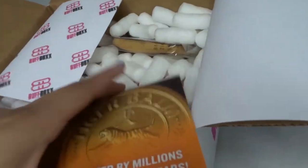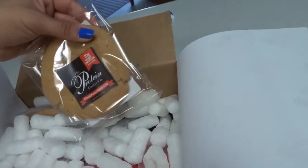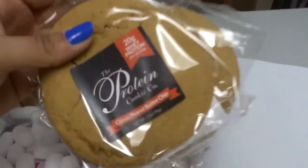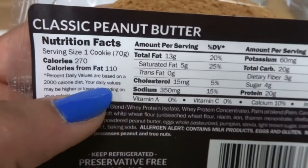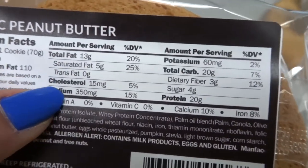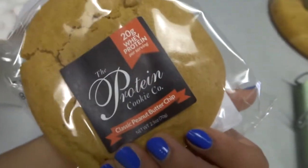What is this? Enjoy your free sample. Tiger Balm. Oh, I'm a Tiger Balm enthusiast. Shut the front door. Protein cookies. Classic peanut butter chip. Let's see the macros. Whoa. One whole cookie, that's a good thing. Usually it's half a cookie. 270 calories, 13 grams of fat, 20 carbs, 20 protein. Holy cow! Those are gonna be the bomb.